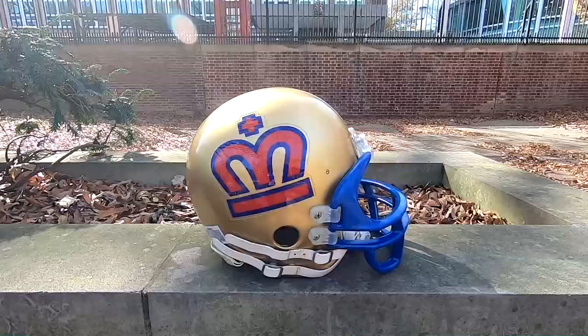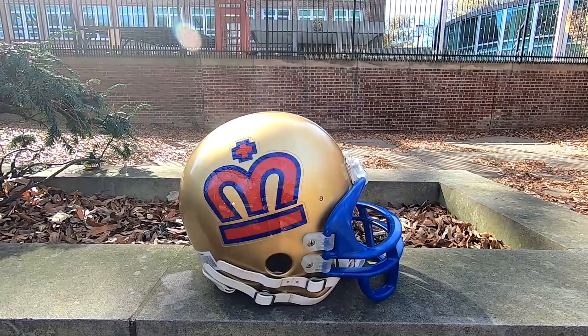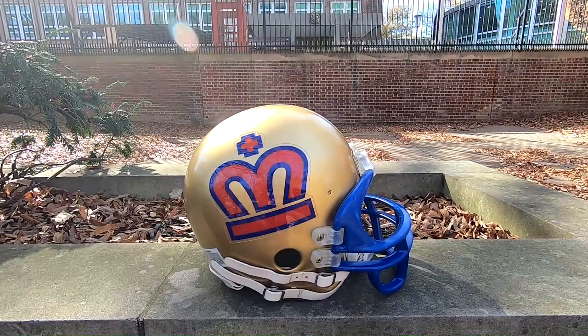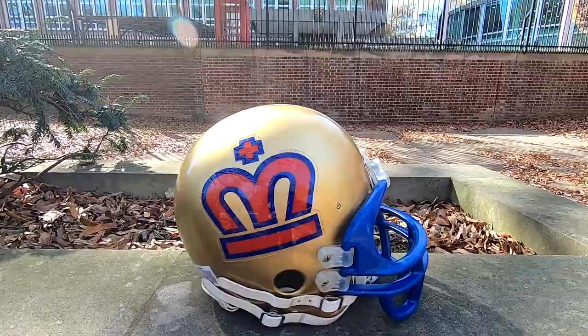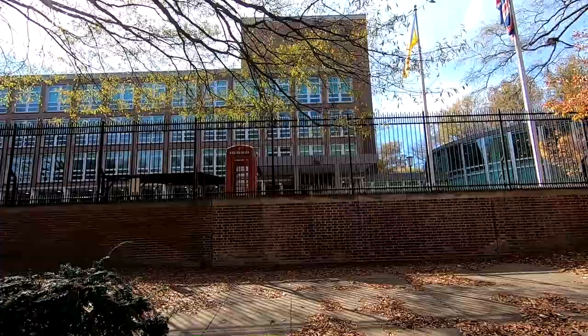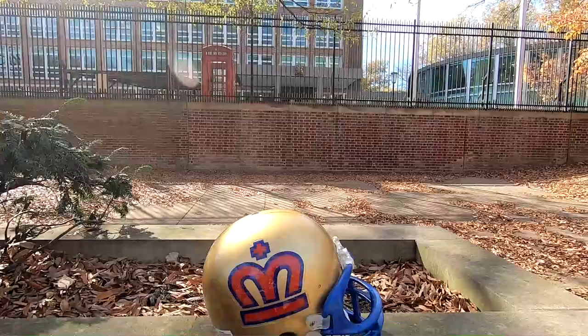Well, there it is, ladies and gentlemen. That's my London Monarchs replica helmet that I built. The London Monarchs were a team in the WLAF, the World League of American Football, which was American football played in Europe back in the early 90s. And this was their helmet. Appropriately enough, here at the British Embassy. And I came here at about 12 noon against the light, so it's not very convenient for photos.